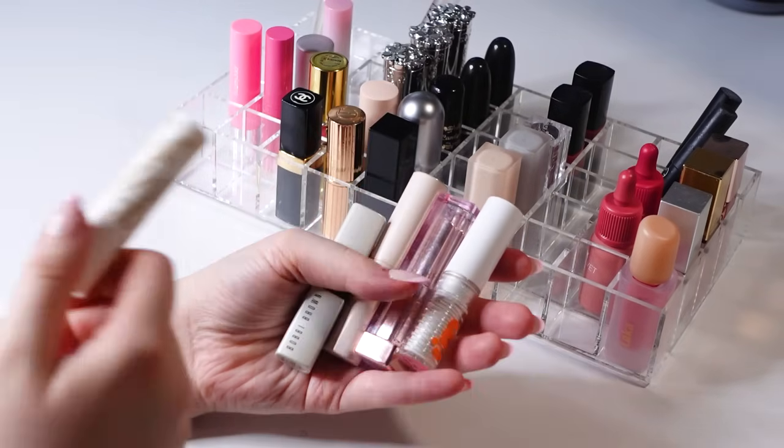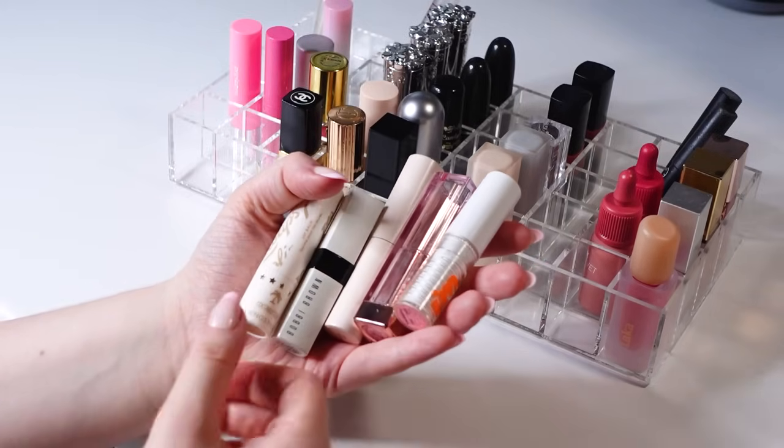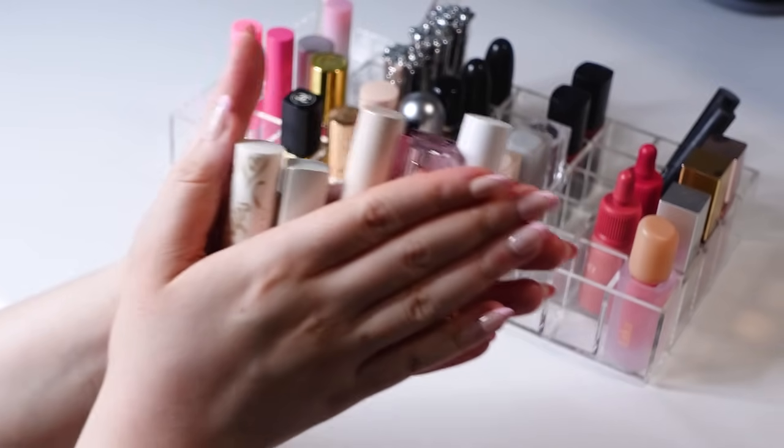But most of my other lip balms I keep by my bedside table and I use them a lot, but these are more of the makeup-y kind of stick ones. Yes, so I'm keeping all of these ones.